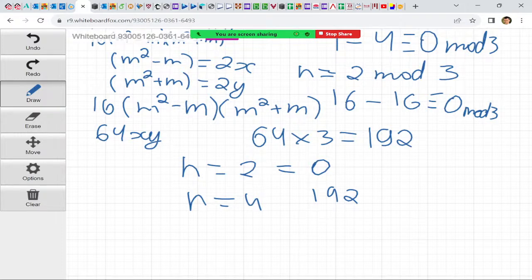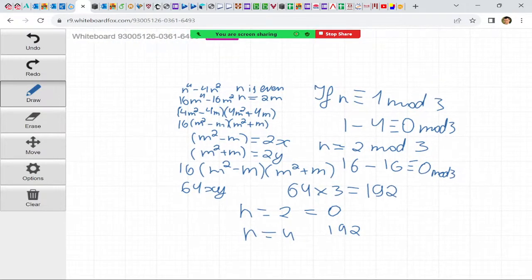Okay, and then how did you prove that it was divisible by 192? Can you give us a rough summary? Because this whole thing proves that it's divisible by 64, and this proves that it's divisible by 3. And 64 times 3 is 192. Okay, good. So 64 and 3 are coprime, right? So this is by 64 and 3, this is by the product of 64 and 3.